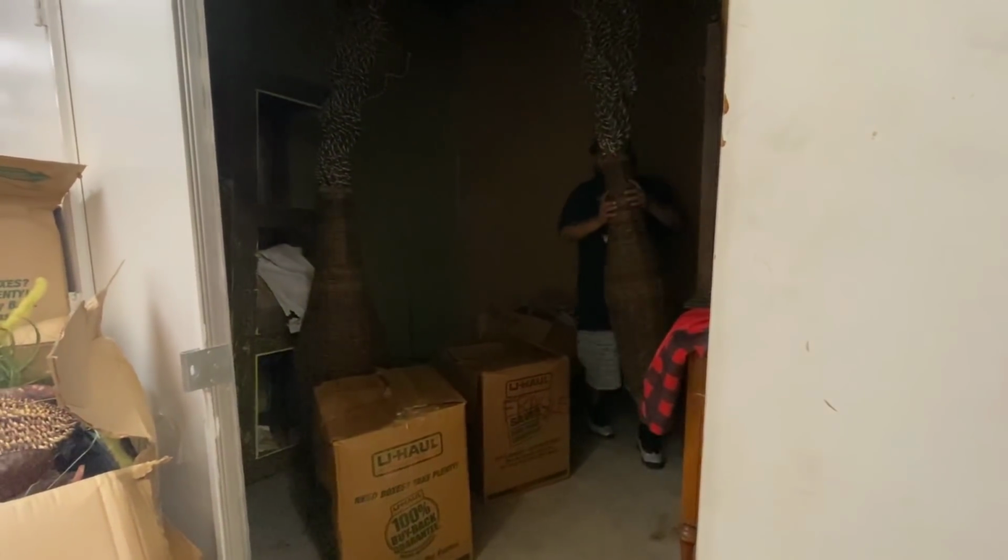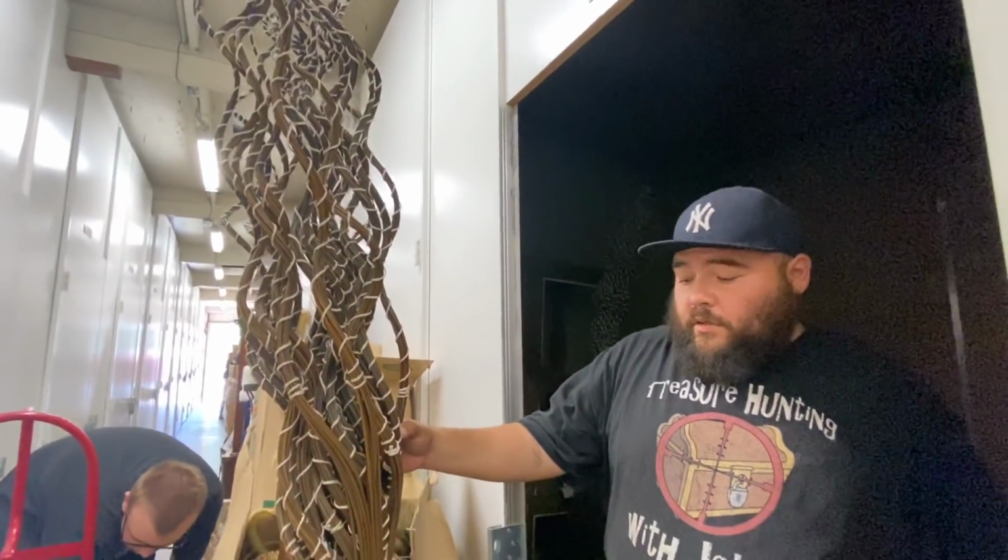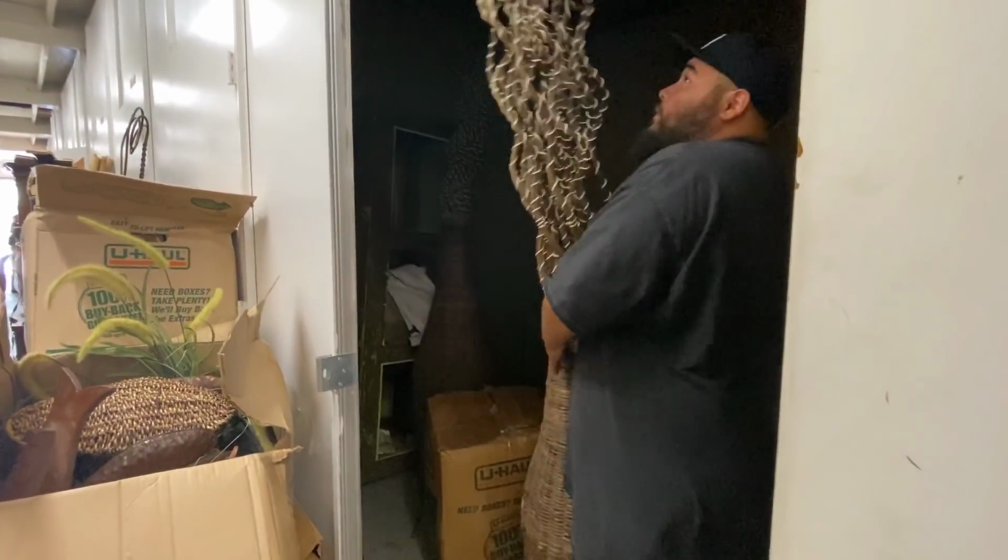Mama Bear. I really am considering taking these home and putting them in the house. Or in the backyard. But I prefer in the house. Whatever, you have no style. I don't care.